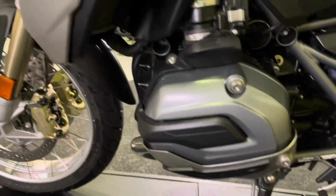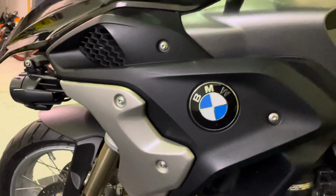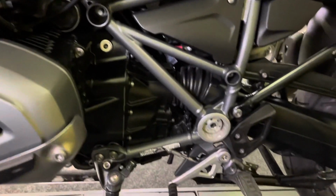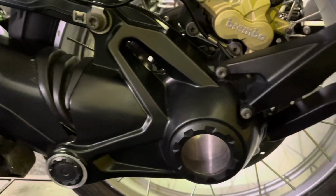No marks on the engine cases there, on the cylinder heads. All the paint absolutely tip top. It really doesn't look like it's done 20,000 miles, this bike. It really is in fantastic condition. There's no corrosion there on the hub or the shaft there. As you can see, the wheels are tip top, as I said. And your subframe, it's all good.